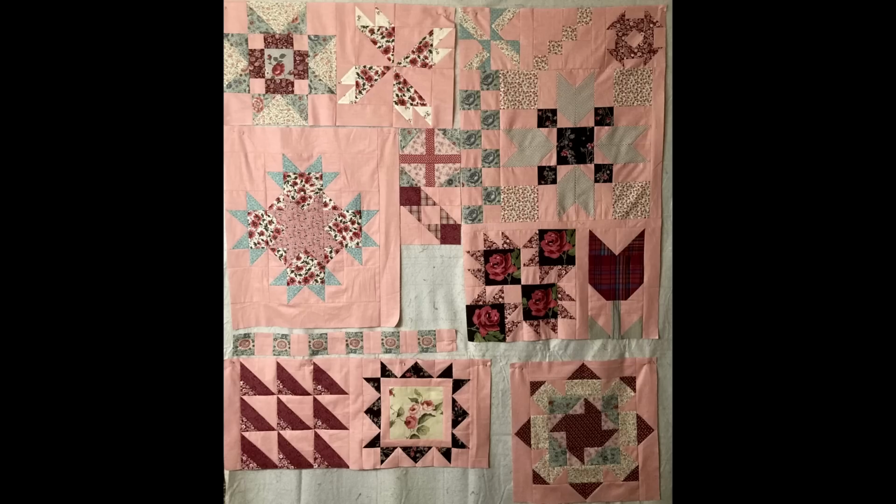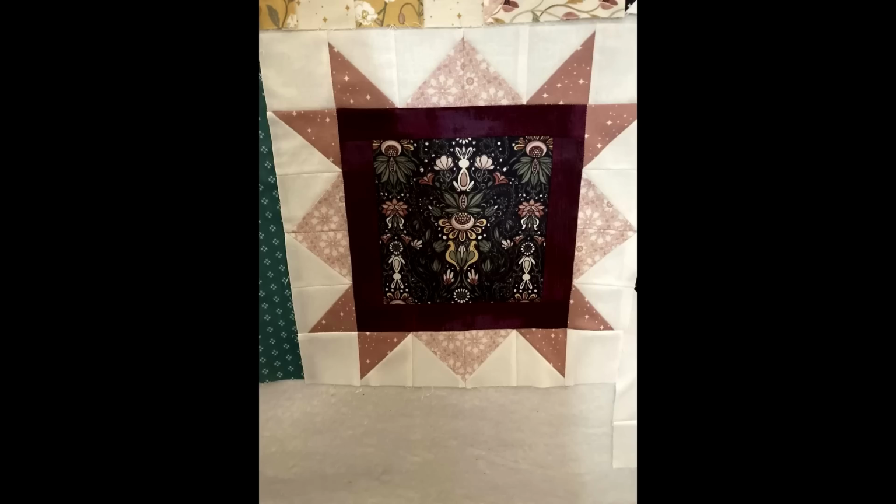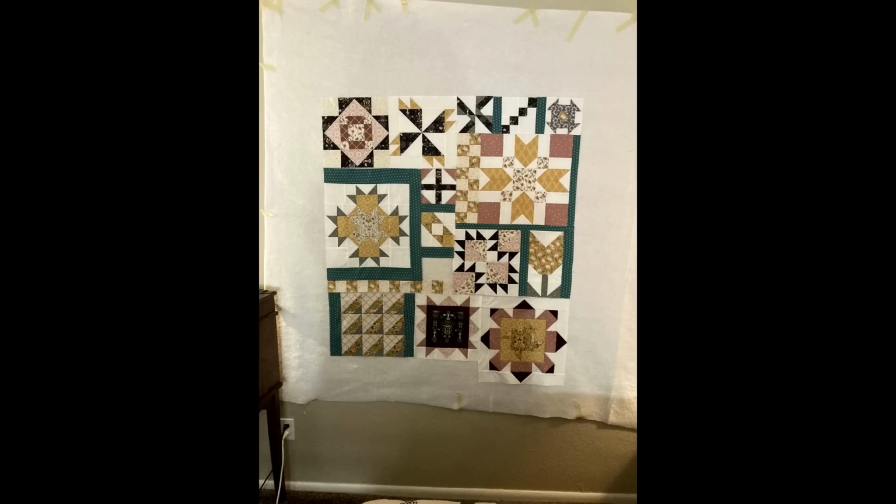Look at it all together. Look at her fussy cutting for the squares, for the sashing squares. That's awesome. Love that plaid tulip too. Very good. Dottie's center fabric is so pretty. I love that kind of folk art feel, and then all together. And she's going for teal, a lot of teal sashing, and then gold and creams for her little squares.